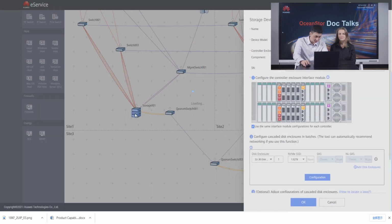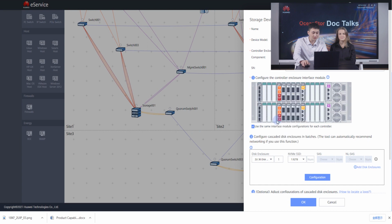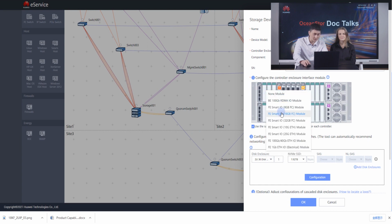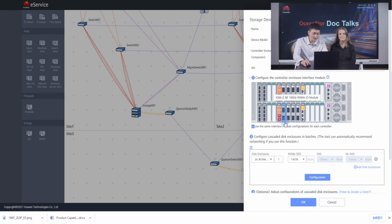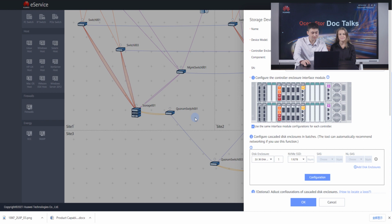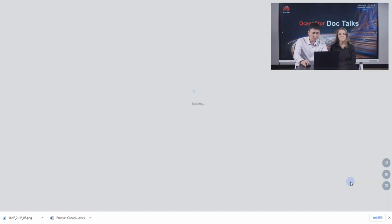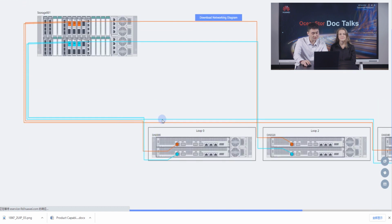We can click a storage device icon to modify its name, model, and the controller enclosure, and right-click the interface module area to configure them. For example, a 10G Ethernet module for slot 0 and a 16 gigabit FC module for slot 1.